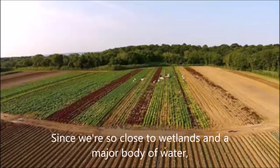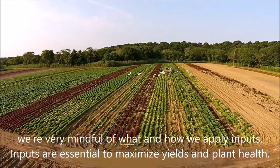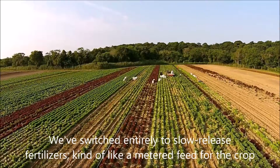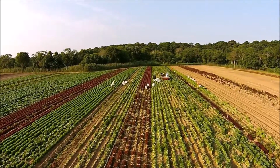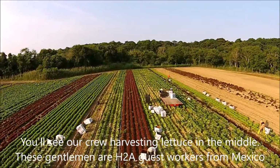Since we're so close to wetlands and a major body of water, we're very mindful of what and how we apply inputs. Inputs are essential to maximize yields and plant health. We've switched entirely to slow-release fertilizers, kind of like a metered feed for the crop, and use the safest pesticides on the market. You'll see our crew harvesting lettuce in the middle.